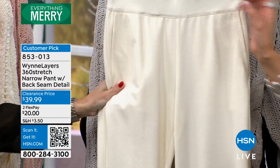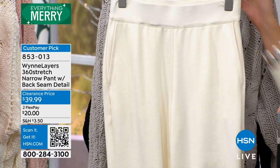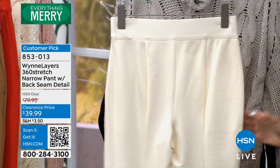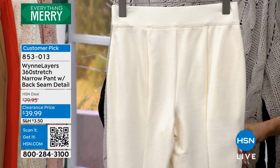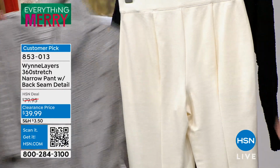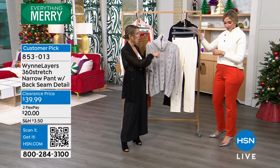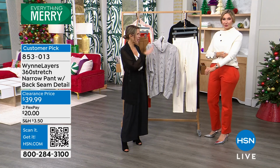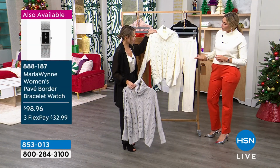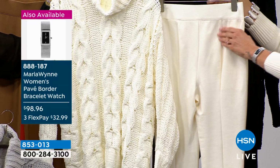It's so delicious. You've got that nice wide waistband, those side slit pockets, these little slash pockets, and as you mentioned, really the star of the show is this back seam, which just adds that extra little detail, that extra elegance and sophistication. I keep noticing color combinations I wouldn't otherwise put together. Look at the silver chenille sweater with the creme fraiche pant. You could go with an all creme fraiche look, even your sweater too.